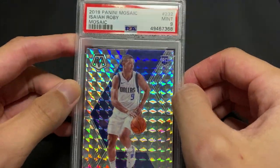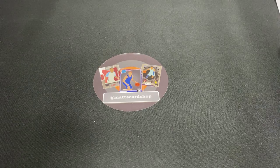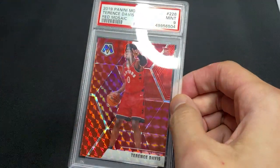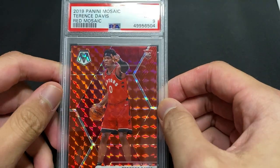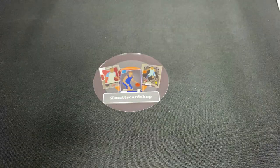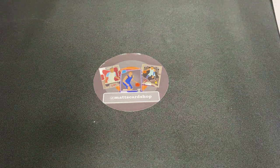Isaiah Roby, Mosaic, PSA 9. This one was $15 for the OKC Thunder. Shout out to TB.cards, but a beautiful card here. Terrence Davis, Red Mosaic, Red on Red, PSA 9 as well. That one was $15, and I think that's a steal because he's actually been playing very well lately.